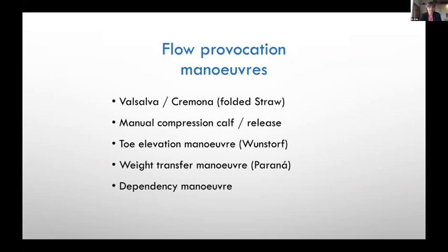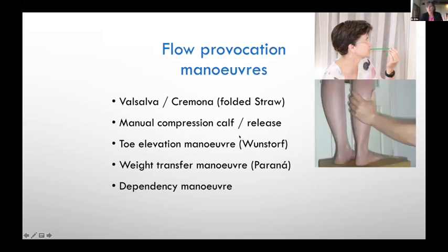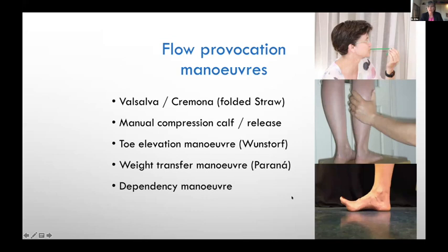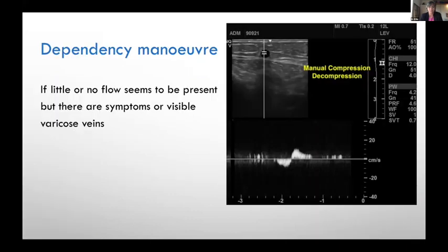So this is why, in Cremona, Franceschi and De Frate developed a system. You take a straw and fold it and blow into the straw. And then you have a little Valsalva, but people are able to do it. Compression of the calf, everybody knows. And then the toe elevation maneuver that is easy to perform. And you have the weight transfer maneuvers. And the last one, which I think is the most interesting one, is the dependency maneuver. I will come back to this a little longer.